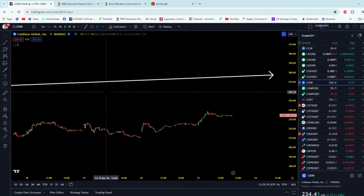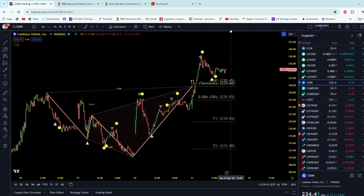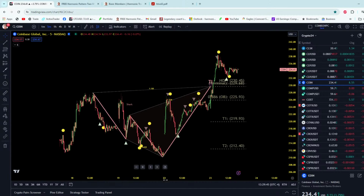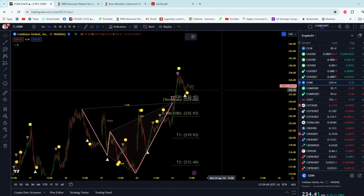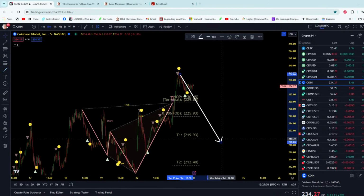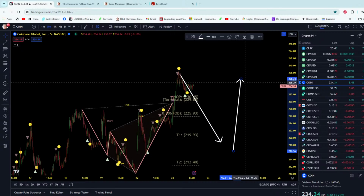5-minute. Give me some 5-minute dynamics. 5-minute shark pattern. All right, shark to 5-0. Something like that. Shark, come down, hit the 5-0, and then go. Like that.